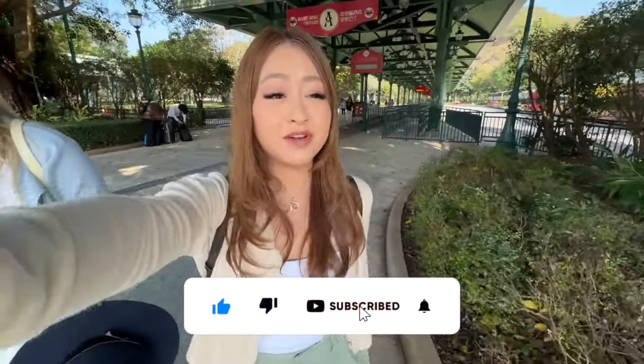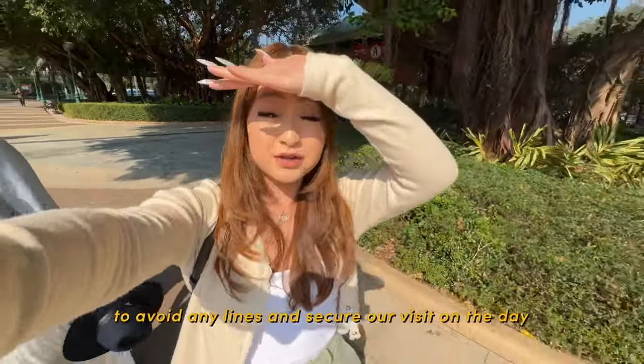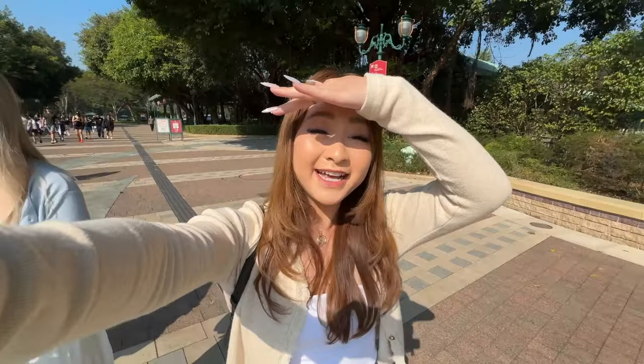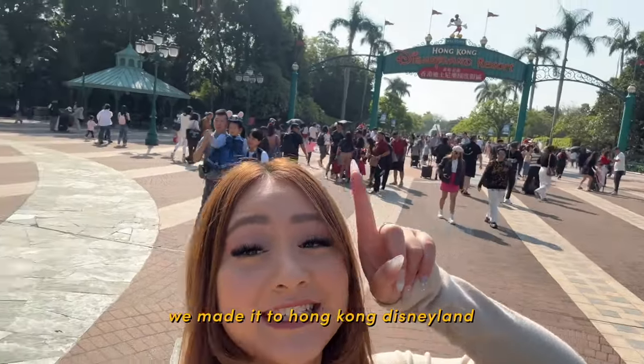to Disneyland. We got off the taxi about a 20-30 minute drive from our hotel, and it's super sunny today. It looks pretty packed because everyone wants to see Frozen. Let's see what it's gonna be like. We made it to Disneyland.